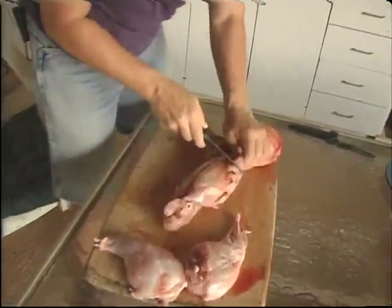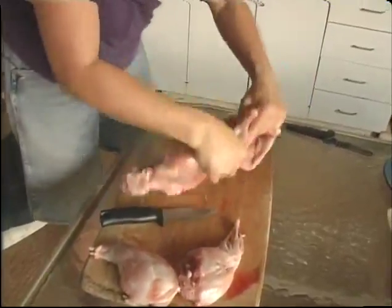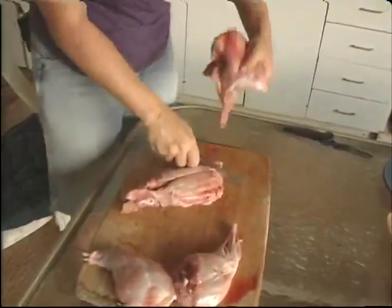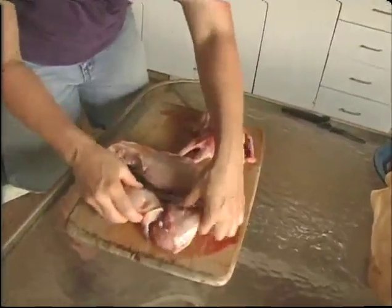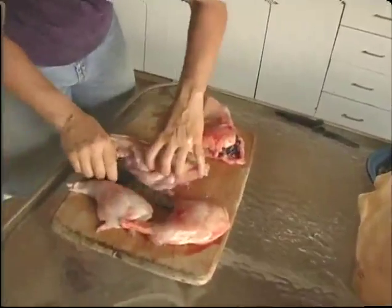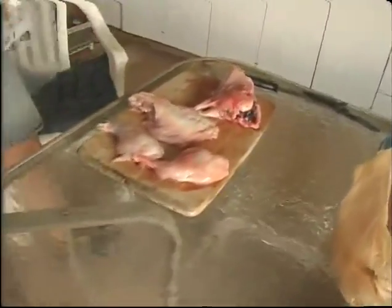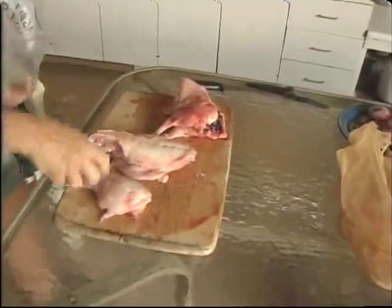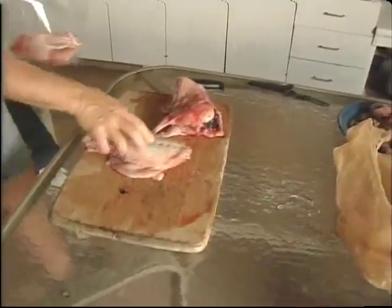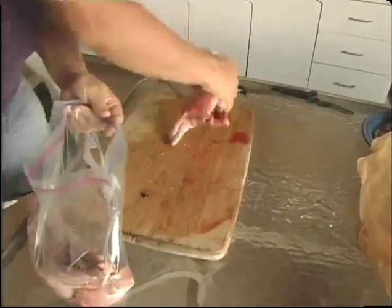Often just cut the back, just to make it easier to get it all in a package. And there you've got most of your pieces. That's if he's going in a freezer. The good thing about rabbit, though, is you don't need to refrigerate them. They come in family-sized packets. They grow a lot of rabbit in third world countries for families. It's a good protein source.